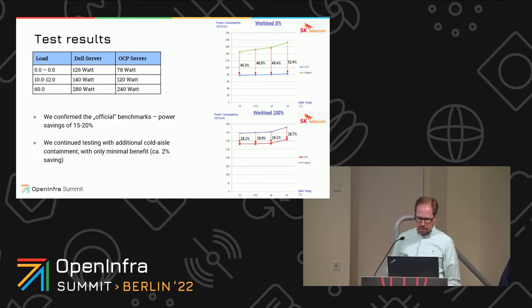We basically did those tests ourselves. We just got one of our regular Dell servers. We're using Dell servers all over the place. It had the exact same configuration as the OCP server, same CPUs, same amount of memory, same disks, everything the same. We did some synthetic benchmarks on those machines, and those are the results that we got. That translates to exactly what SK Telecom also did. And being based in Germany, saving 15 to 20% on the energy bill is interesting. Nowadays, it's probably interesting for anyone in Europe, right?